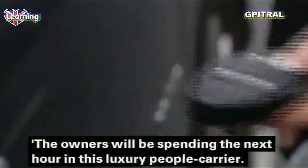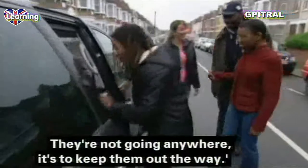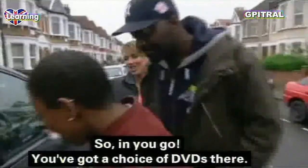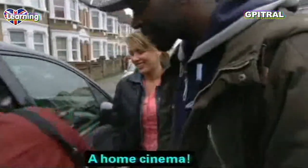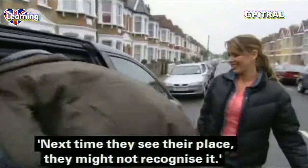The owners will be spending the next hour in this luxury people carrier. They're not going anywhere. It's just to keep them out of the way. So in you go. Wow. You've got a choice of DVDs there. A home cinema. Next time they see their place, they might not recognise it.